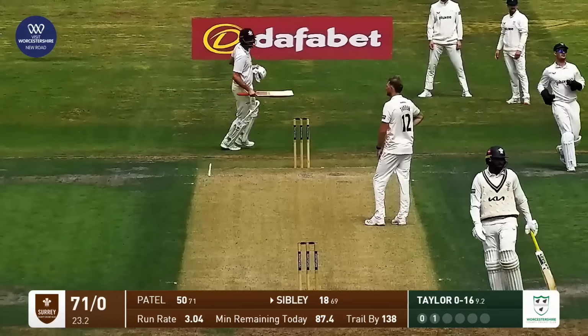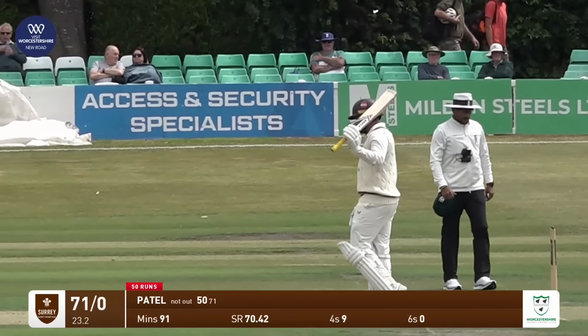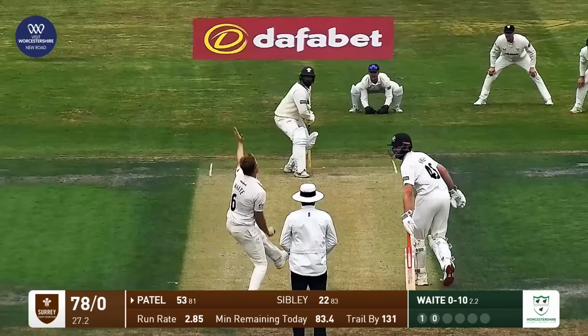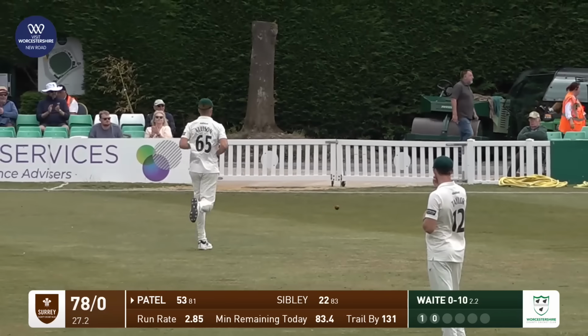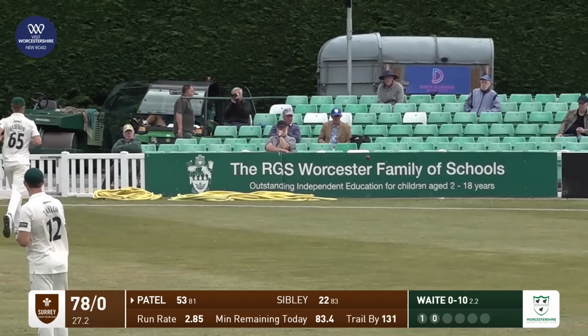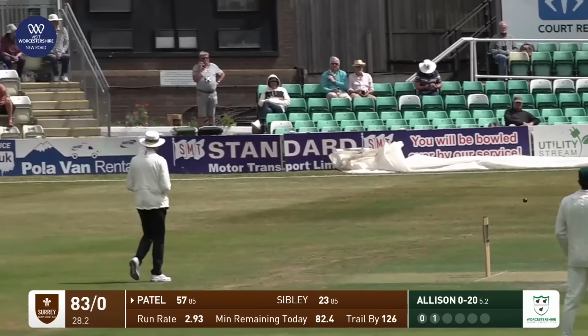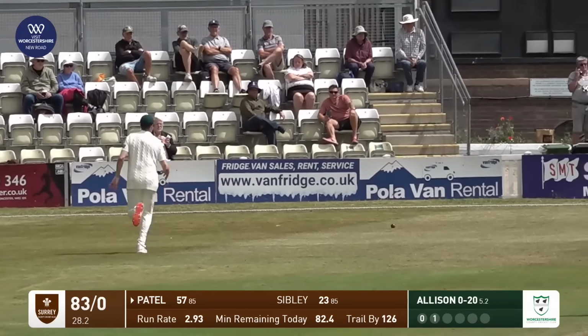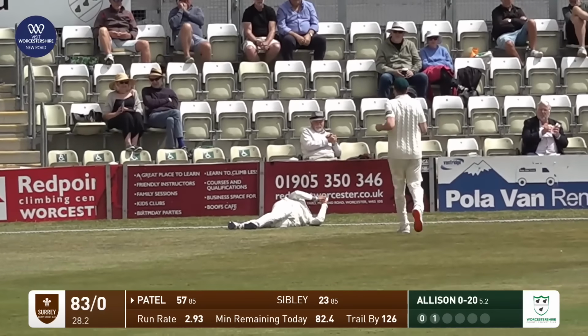And he's played very, very nicely here, Ryan Patel. Opening up, because Rory Burns is keeping wicket. Matthew Waite in. Driven once again, and a lovely stroke. Oh, probably shot of the day so far. Round the wicket comes Allison, and that's a good example of what I'm talking about, as Patel gets a bit of length to work with, and he pulls it away on the leg side.